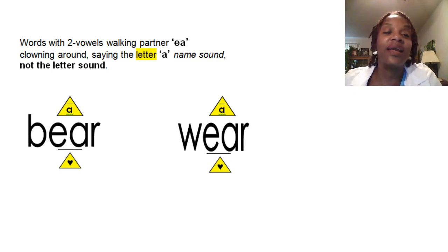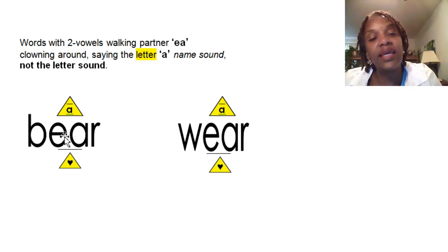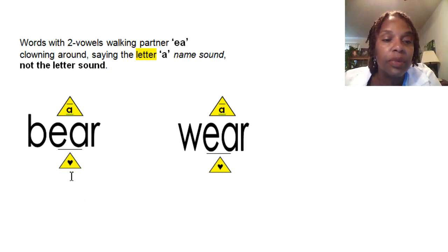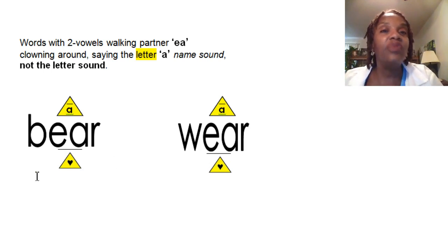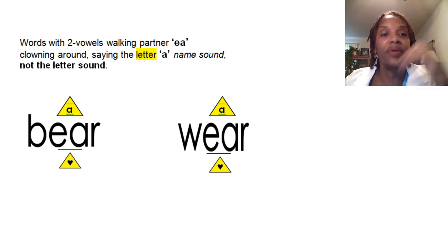Now, did you say bear? Good job, bear. All right. So again, you can see that the EA partner is clowning around, and to let you know that a partner is clowning, this is the symbol. It's the clown hat with a partner or a heart right in the middle. So that's telling you it's a clowning partner. Bear. Can you think of a sentence really quickly that has the word bear in it?